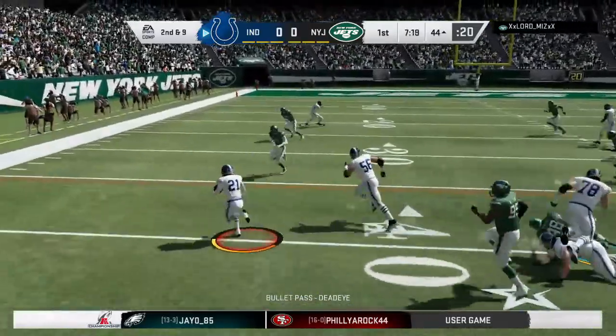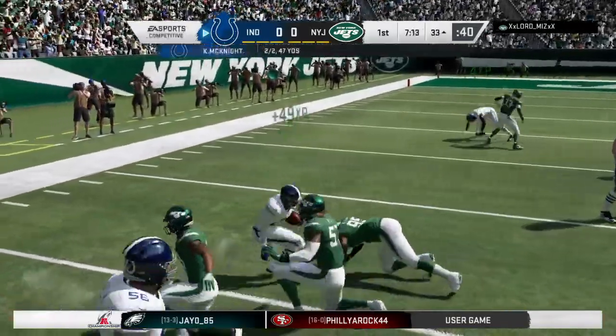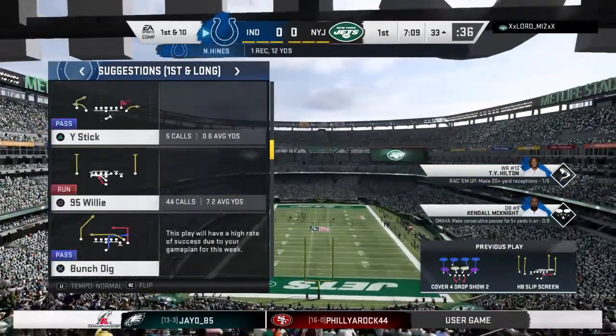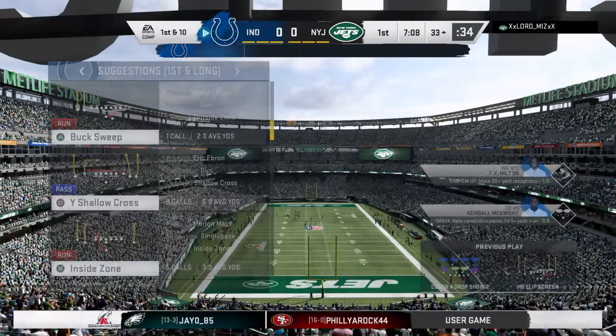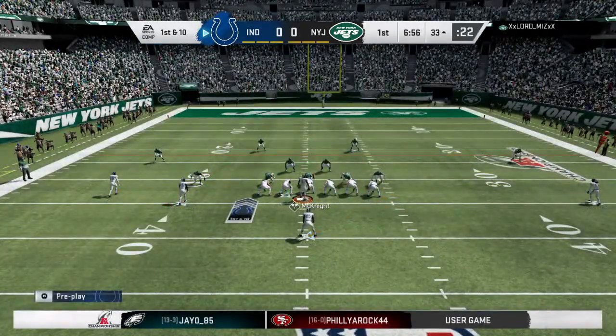They'll try and set up the screen to Hines. And he gets this inside the 35-yard line. And that's going to be another 1st down as the tackle is made at the Jets' 33. So they'll come up 1st and 10 now from the 33.